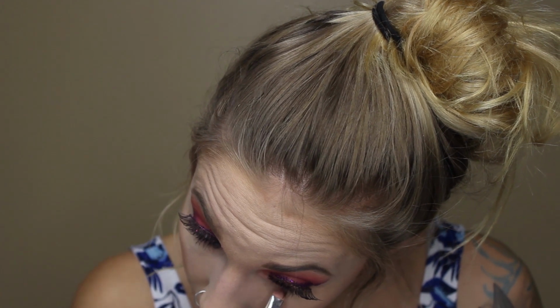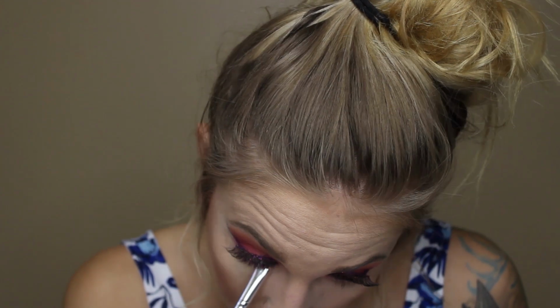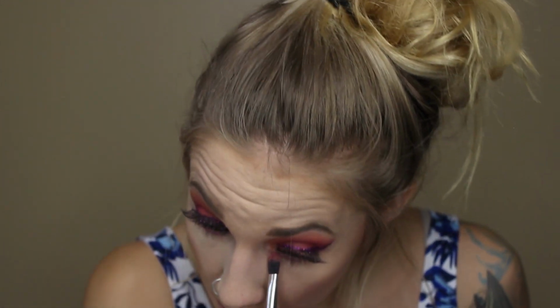So I'm just gonna go back into that very first pink that I used and just smudge it underneath my eyes. I don't know why I put eyeliner or mascara on before I did this. That wasn't very smart. But I'm not going too heavy underneath my eyes, just adding a little bit of color. And then just going into that second pink and just rubbing it underneath. And then I'm gonna go in with my blender brush and just blend that all together.